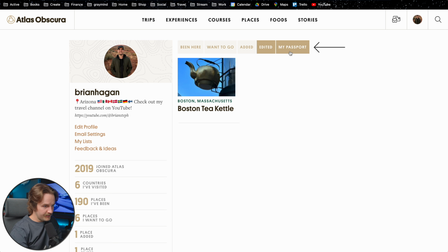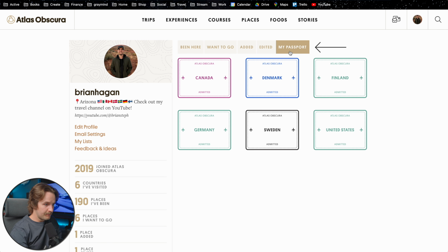And then the last tab over here is my passport. So this is going to populate based on the listings that you mark as been here. It will look at the countries that those locations are in and automatically populate this passport area. Although again, if you haven't marked a spot as been here in a country that you've been to, you can't manually add a country to this section. So for some people, it's a kind of passport, but it's still cool nonetheless.